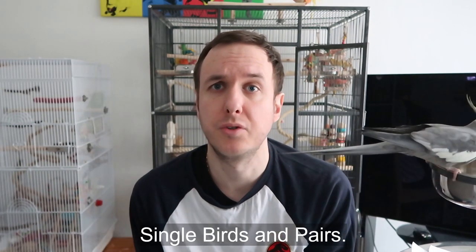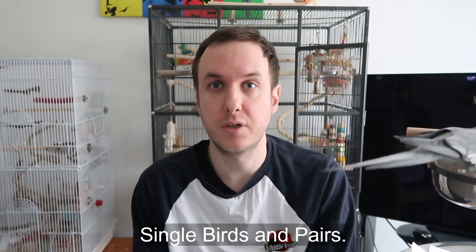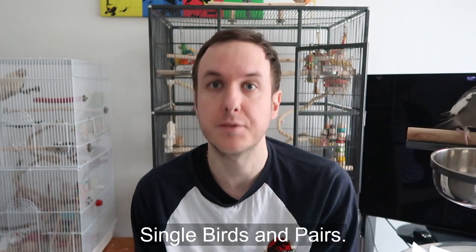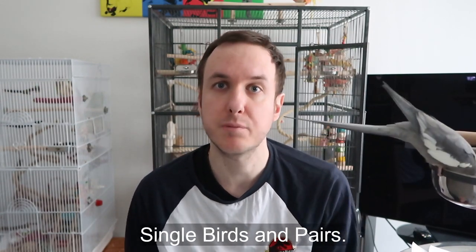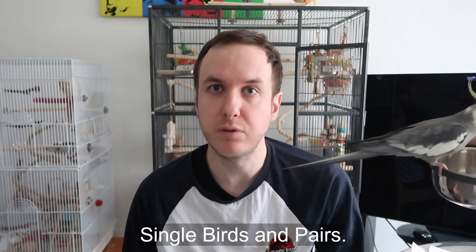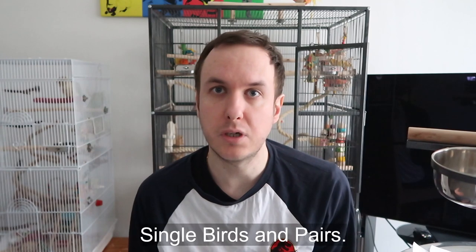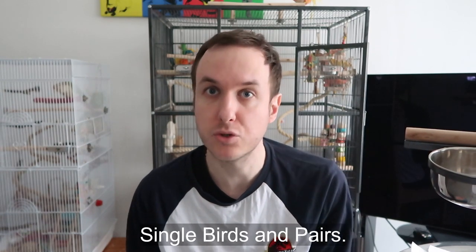Also, I wanted to touch on singles and pairs. Now, me and Sophie always recommend, if you can, keep your cockatiels in pairs because it gives them someone of their own species to interact with. If you do get a single cockatiel for whatever reason, that's fine, but just make sure you don't provide a mirror, and you provide that bonding with it. It's even fine to just put cockatiel sounds on your computer or videos. That is absolutely fine, but the mirror will just cause frustration.